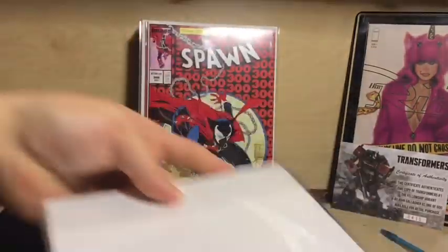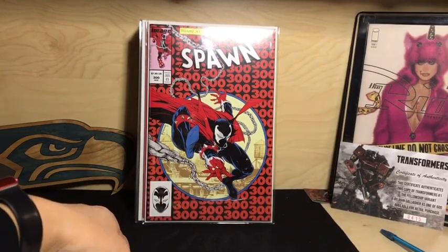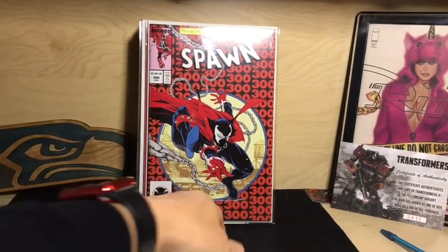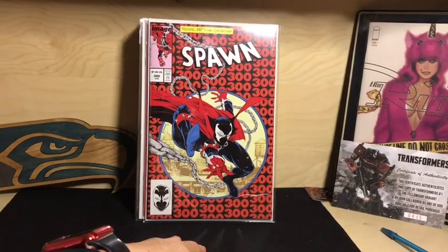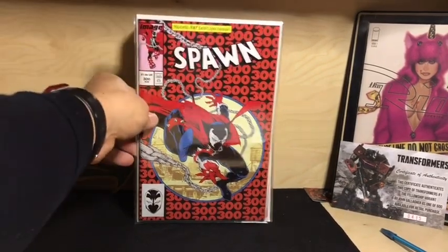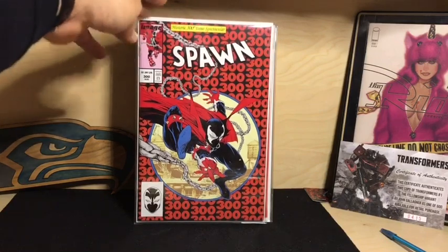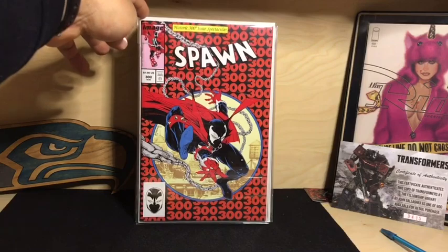I never know. Maybe if somebody comes to the ECCC, I could have them signed without getting them CGC graded, just for a personal thing. And talking about personal things, Spawn 300 was fun. I was able to get 1 copy. I think I got 2 more in the back, but I just wanted to showcase this beautiful homage to ASM 300. Yeah.